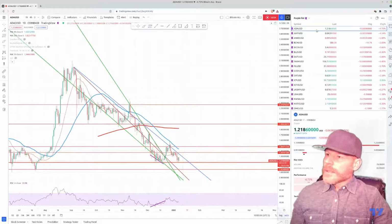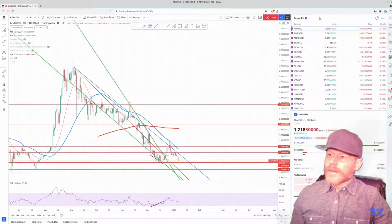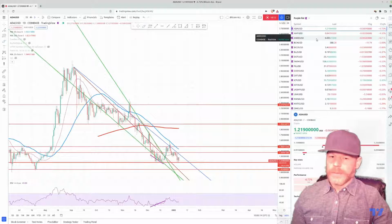So that is my list of 27 purple altcoins, the 27 best that I've found on Coinbase, and you guys should be able to find some of these coins on any exchange that you're on.